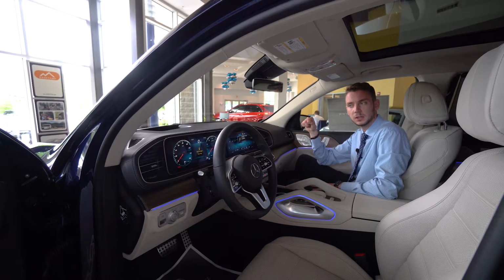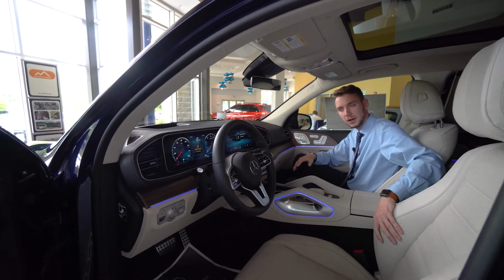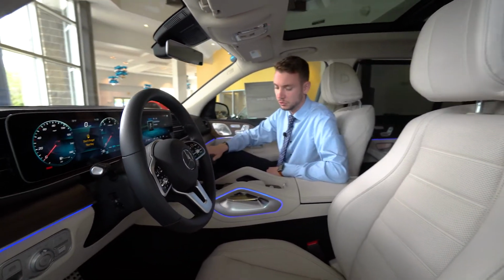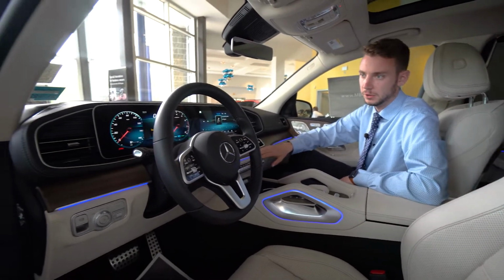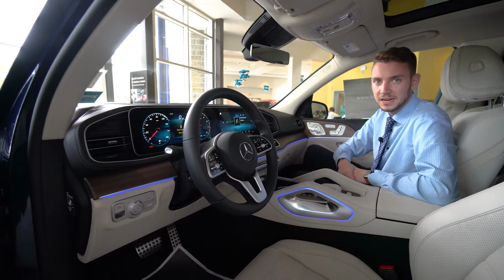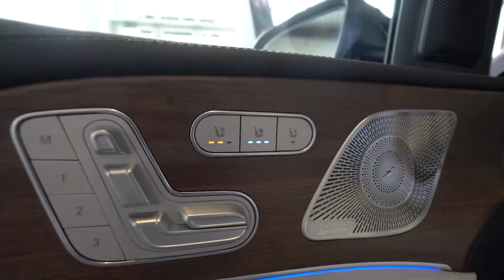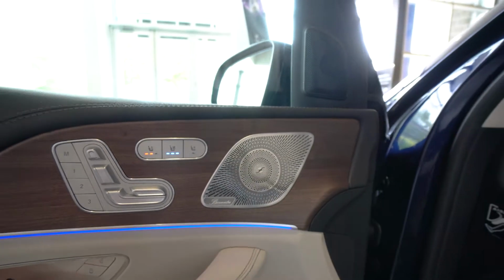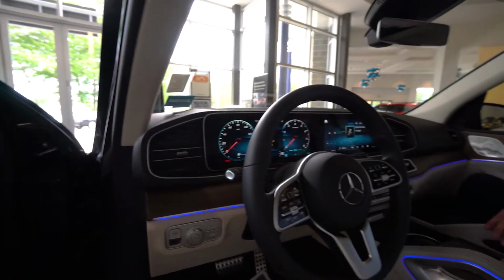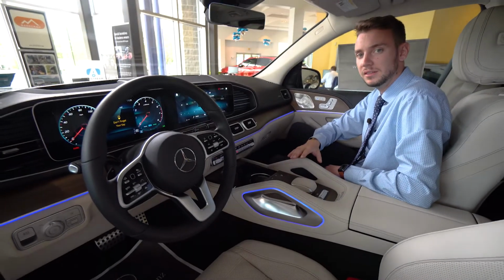Inside the GLS, we can take a closer look at the driver and passenger seat. Beautiful macchiato beige leather. We have a black upper dash, natural grain wood trim we saw in the rear of the vehicle, continuing across the front dashboard, center console, and door panels. Heated seats, ventilated seats, a heated steering wheel, heated and cooled cup holders, a slew of options. This is a warmth and comfort package vehicle, so that includes heated armrests and rapid heating front seats. A lot of options on this vehicle.